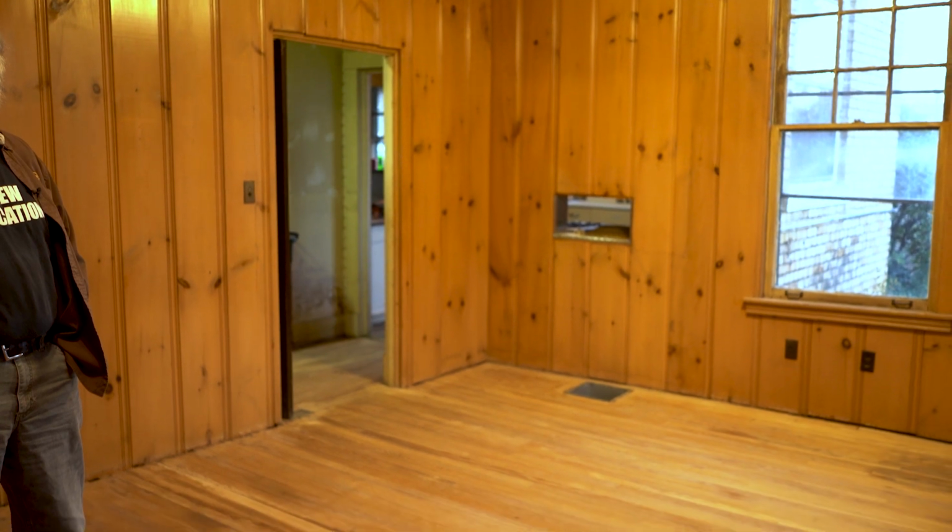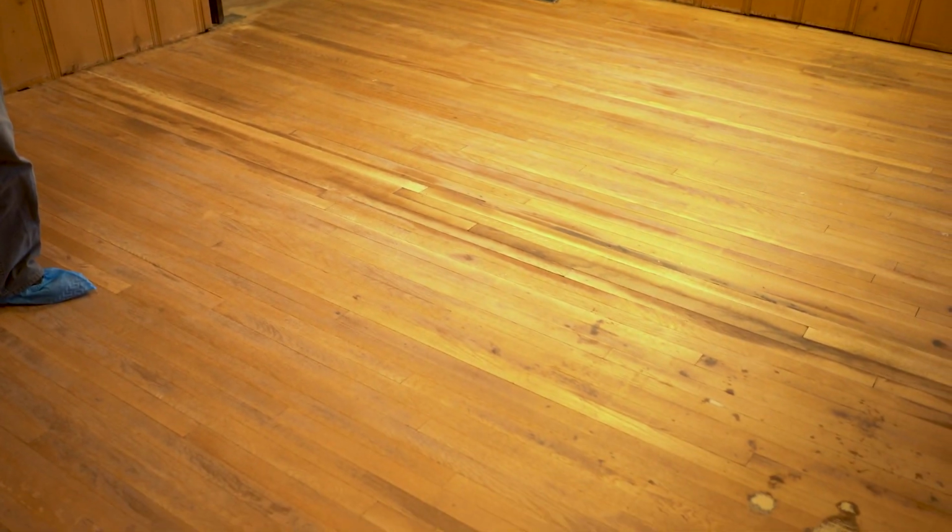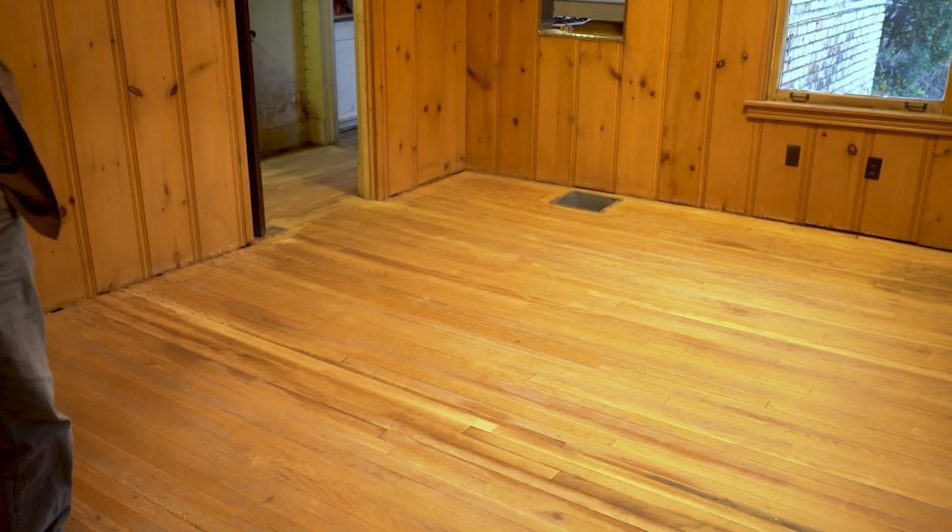What would be your preference if you were going to put anything in this room? What would you put in it, audio listening wise? I would probably put something late 50s, early 60s, because that's when this room was remodeled. You know, the knotty pine paneling, it screams late 50s.